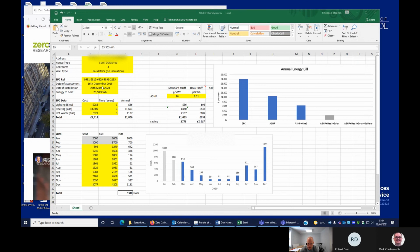Now the EPC informed us that the energy required to heat that property was just over 25,000 kilowatt hours. What I then took from the EPC was the estimated costs for electricity from lighting, and then gas from heating and gas from hot water. Again, just taken from that EPC, which is available online, and that's over a three-year period. So I just divided this number by this number to give me an annual estimate of cost. In order to operate that property for 1 year, as an average, it's just short of £2,000 on the heating bills.